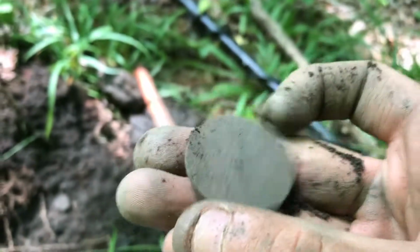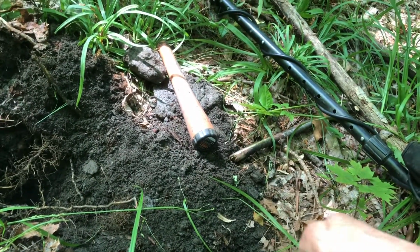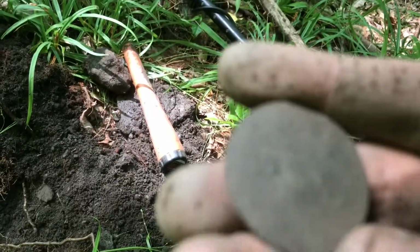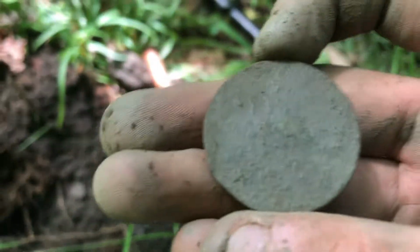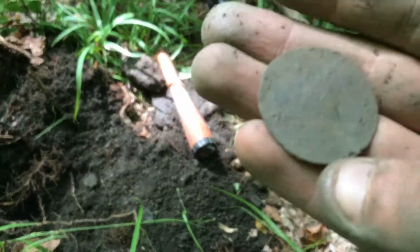There's definitely some kind of design on there. I can't tell. I don't think it is. I'm gonna rub it just gently. Yeah, I don't think so. There's something on there, but I don't think it's... I don't see an eagle. Okay. Still a sweet find. Big dandy button. That's amazing. See you at the next.